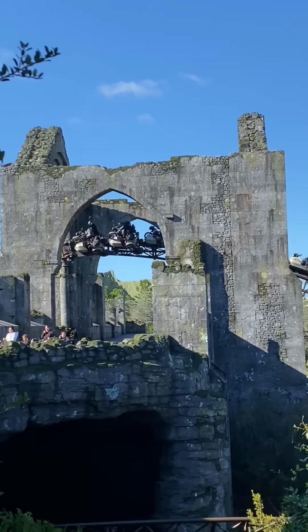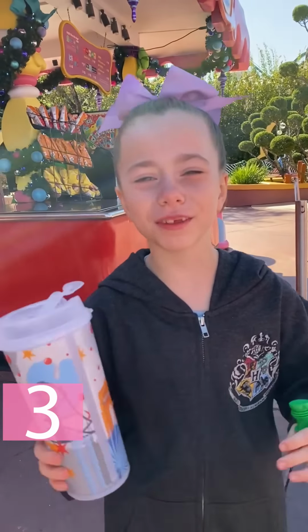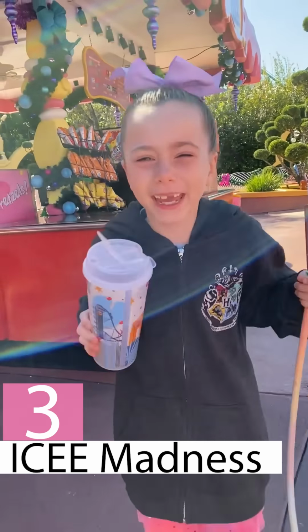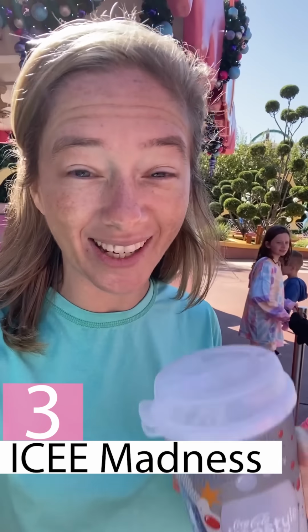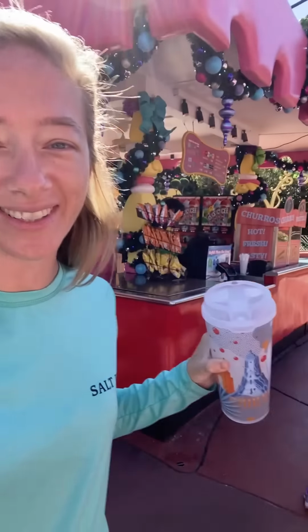So go ahead and get the wand and don't worry. Oh, number three is important, guys. Number three is my icy cup. Their drink cups actually have a huge value here because they include even the icy. So not just the fountain refreshers throughout the park, but also icies at stands like this.